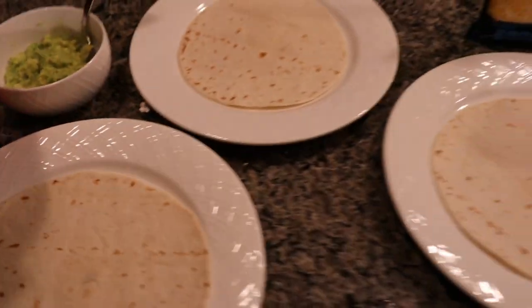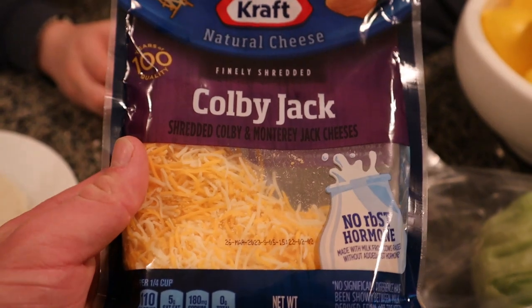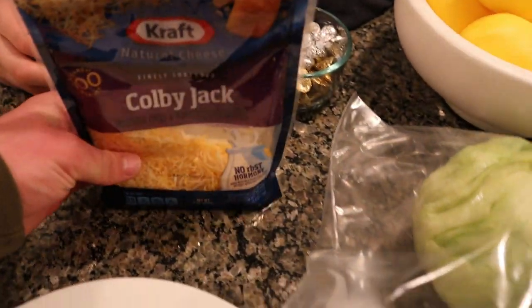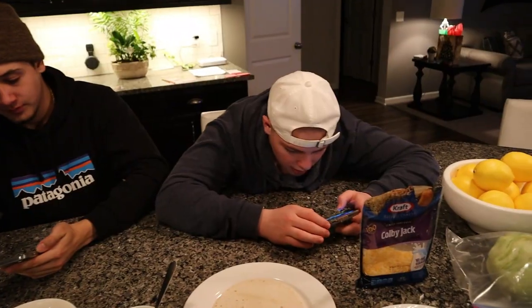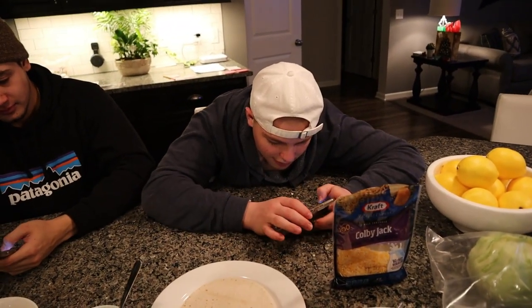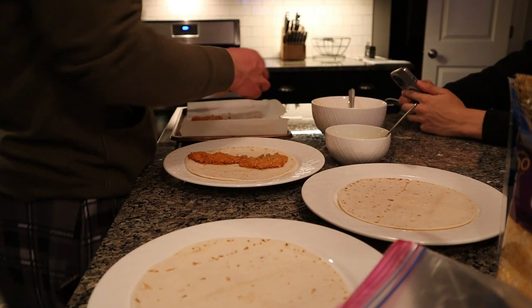Got the 3 tortillas here set up for the tacos. And then I don't know if I'm supposed to put cheese on these or not. I feel like cheese would be good on there, so I'm gonna try it. And then just a little bit of lettuce. So we're gonna make these up and see if Ty likes the Franks with fish, because supposedly that's not right in Ty's mind. So, dude, do you know how to make fish tacos?